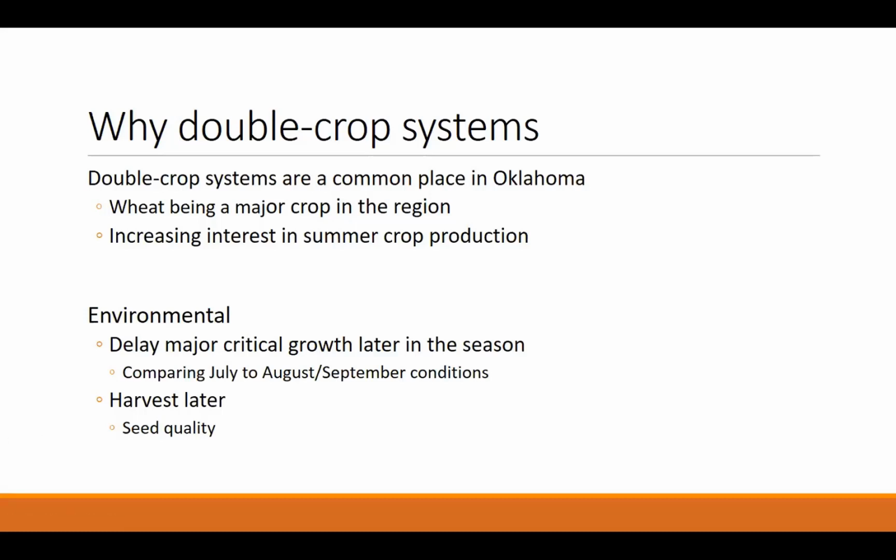Also, from an environmental standpoint, it's very valuable because it does delay a lot of our really critical growth stages until later in the season. Think about going through reproductive growth of a lot of our crops not in July, but in August and September. So much better conditions: typically a lot higher humidity, a lot better rainfall, cooler temperatures, and cooler nighttime temperatures, which, when you get into summer crops, play a really big role. And then when you look at some crops, you'll get better seed quality at harvest.